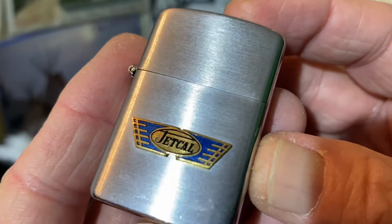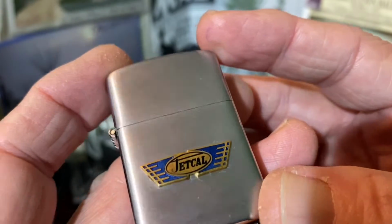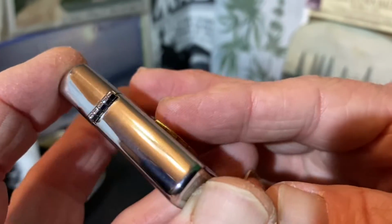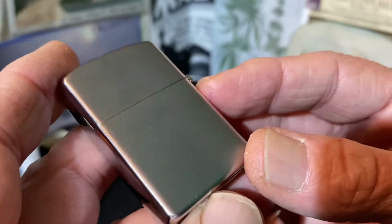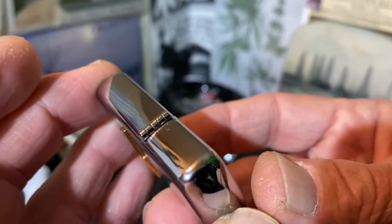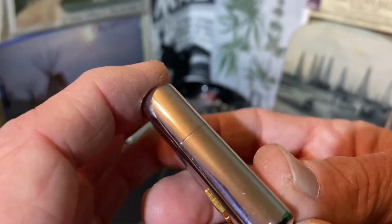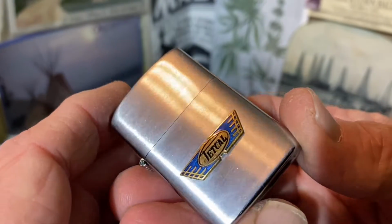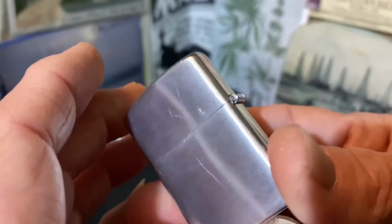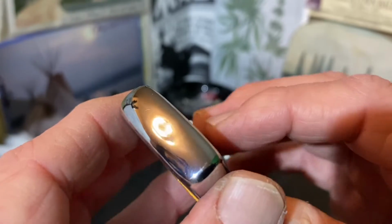That emblem has gold, black lettering, and blue in the background. So I believe 3 colors. It's a brush finish type lighter, and as is typically the case, the spines, top and bottom, are more of a high polish. As I said, it does show some imperfections, scratches, scuffs, dings, dent on the lid.